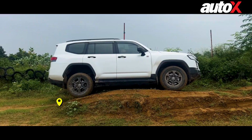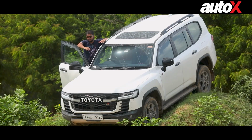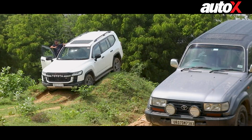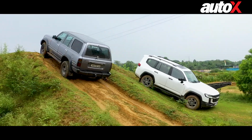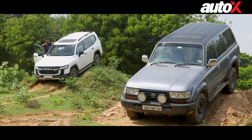Well, we have come to our favorite off-road adventure zone in Gurugram, where we will be putting this SUV through its paces. And just to keep it honest, we've also got an 80 series Land Cruiser here from the 90s, because this is considered to be the greatest Land Cruiser ever. So 3 decades on, how much of a leap has a Land Cruiser taken?